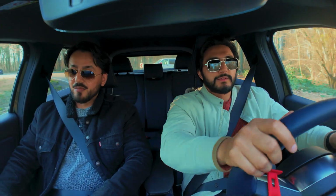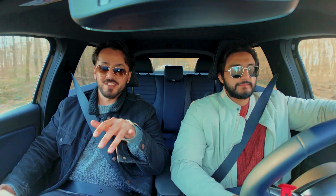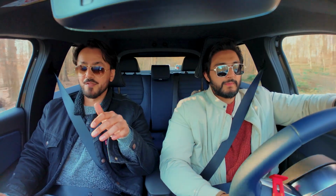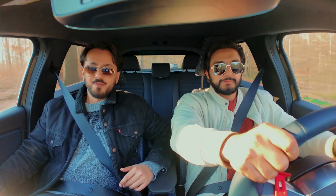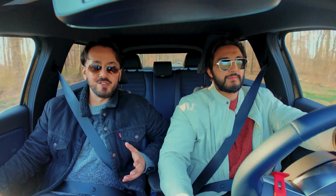So as we're inside of the Alpine A290 GT Performance, first impressions are that the front seats are definitely very spacious, unlike the back seats. In the back seats, I couldn't even fit my legs. But on the front, honestly, there is a lot of room for your shoulders and for your legs. So being seated on the front, you wouldn't really realize that it's a hot hatch. It kind of gives you like a saloon feeling.